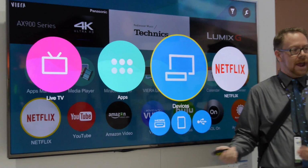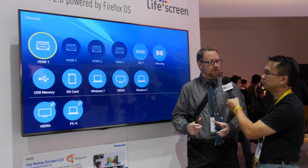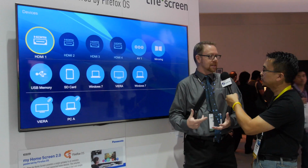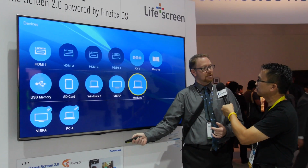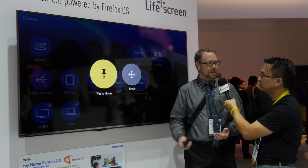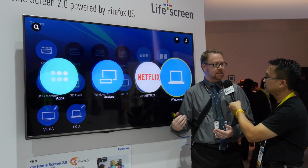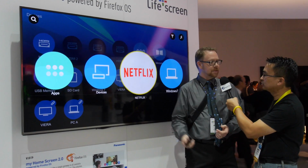Not only can I do it with apps, but I can also do it with things like devices. So if I take a lot of photos, I want to review those photos through DLNA on my TV screen. Again, I can come here, find my Windows 7 PC, which is connected on the network, pin it to the home screen, and again, customize it. But even though we've been adding things, notice it is still very slimline and very sleek.